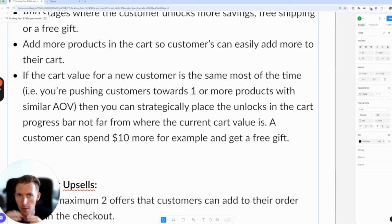So just to reword this in a different way, let's say that you have a hero product. It's the best seller, the one that you're pushing through ads. Let's say that product has a $70 price point, right? We want to increase our AOV. We're doing this through upsells. In the cart itself, we know that if someone adds the product to cart, the cart value is $70, because the product price point is $70.